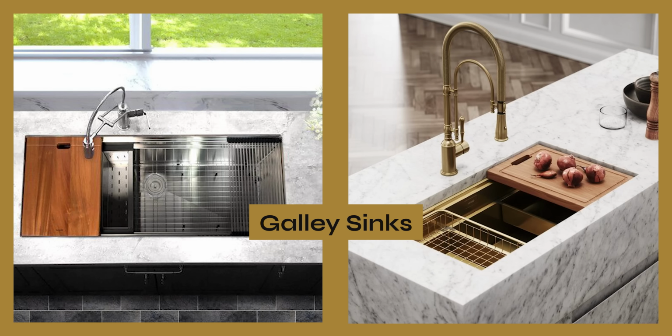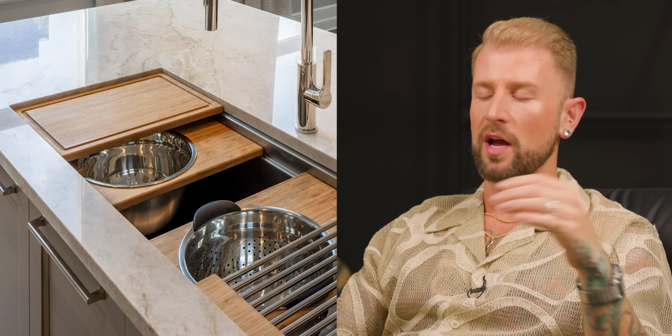So next on the list is one of my favorite plumbing specs to put in any home, because like I said before, you really don't have that much room in the kitchen no matter how big it is, unless you have, you know, like those multi-million-dollar homes with 2 islands that I would never recommend to begin with. Galley sinks are amazing. Pardon my French, I think they are so good.